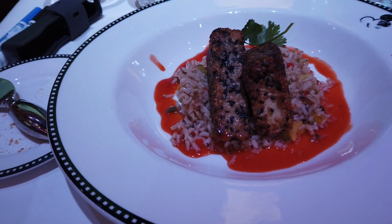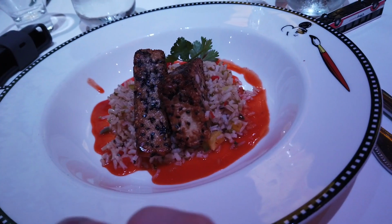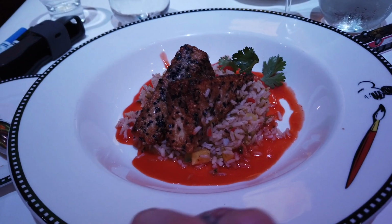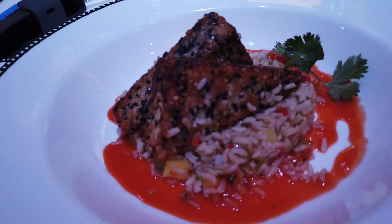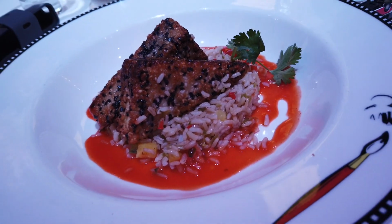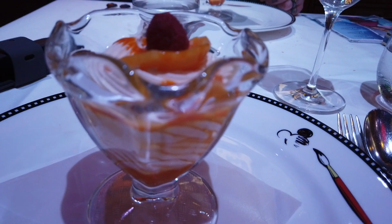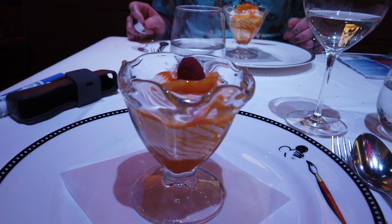We got vegan, sesame crusted, sweet and sour tofu. This is really hot. You are not lying about that. Whew. Looks really good. Mango mousse. And I'm not shaking. The ship is.